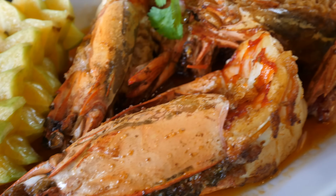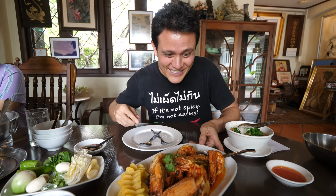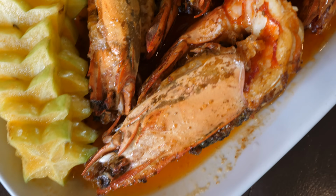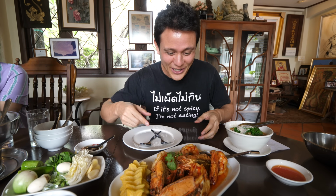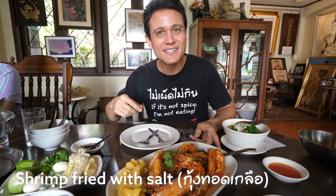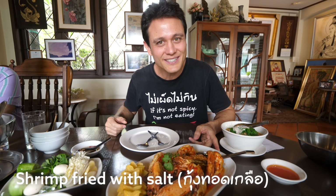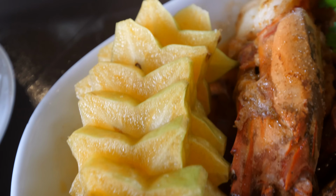Few of the dishes have arrived, not all the dishes yet, but she just brought the shrimp. These have to be some of the most giganormous shrimp I have ever seen. Seawater, saltwater shrimp. They are unbelievable. Ying, do you remember the name of this dish though? Salt fried, gung tod gle, salt fried shrimp.